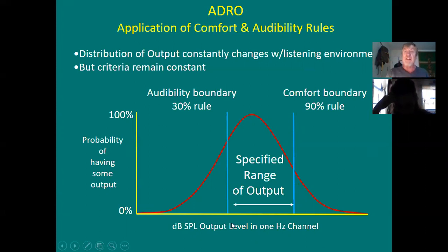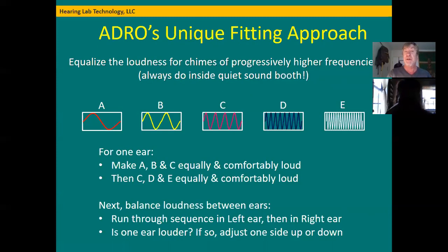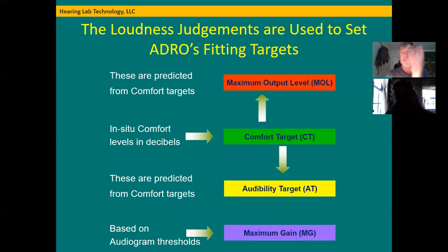Now, I don't put numbers here, I'm just giving you the concept. If the outputs fall below this level 30% of the time, boom, increase the linear gain. If the outputs exceed this output level more than 10% of the time, boom, decrease the linear gain. So the linear gain is going to change from less to greater, based on these two boundary rules. And those boundary rules are set by what the client has estimated in loudness judgments. The client has played around with these judgments, and now you've set the hearing aid accordingly. Now the software does its work.